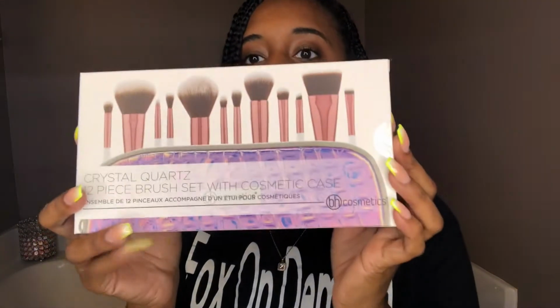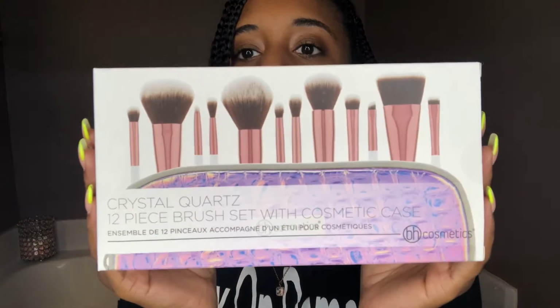So, the first thing, I'm just going to reach in the box. This is literally my first, like, I haven't opened anything. Everything is still in the packaging. I bought some crystal quartz brushes. This is by BH Cosmetics.